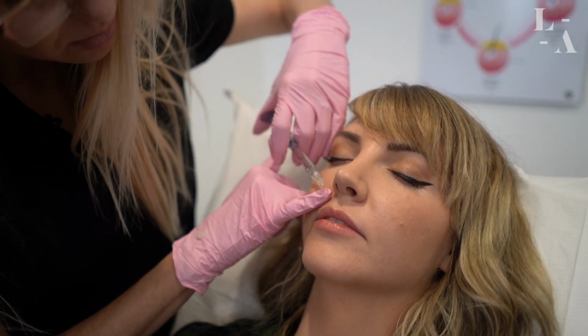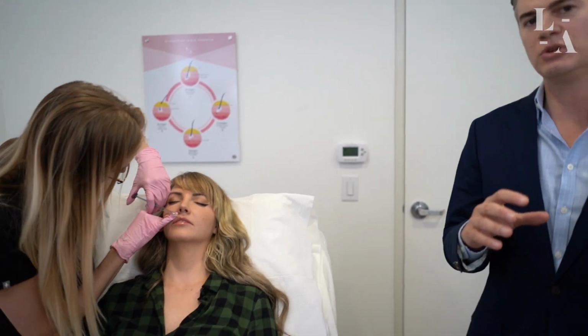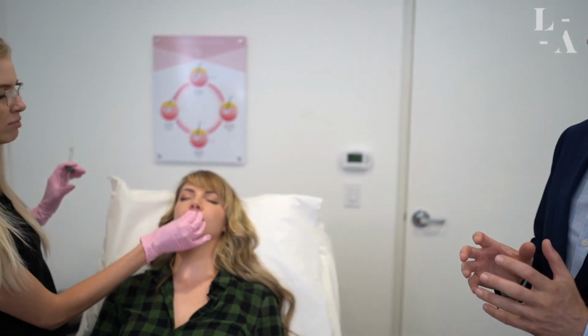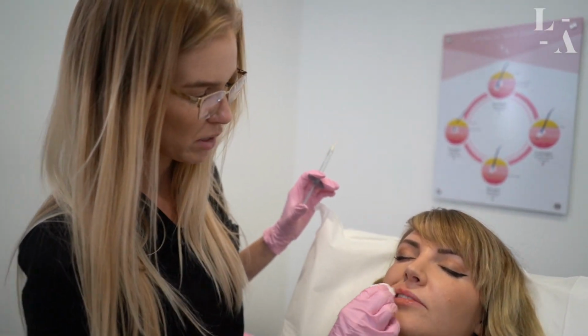The Cupid's bow is the top where the vermilion border defines the mucosal side of the skin from the dry side of the skin. And the Cupid's bow is really where femininity is defined. Because when you have a beautiful, kissable Cupid's bow, that's when people really notice lips, particularly in pictures. And we do live in an Instagram age. So when you have lips that look great on camera, well, they look great in real life too. This is real filming. You guys are going to see some blood today.